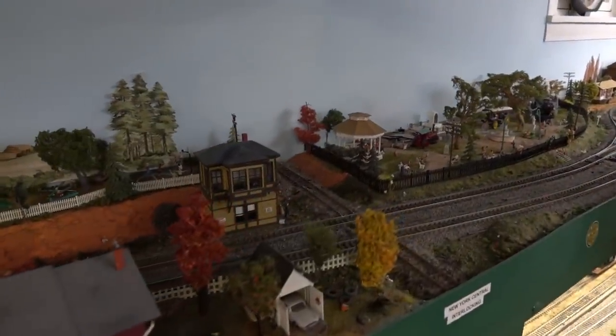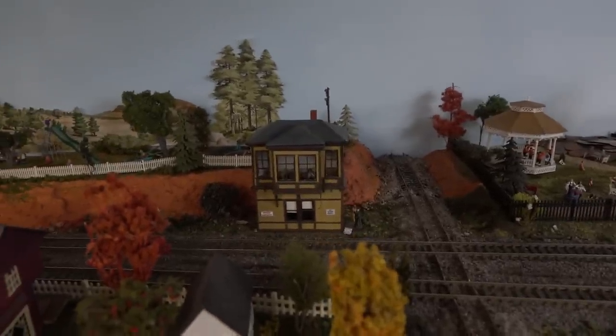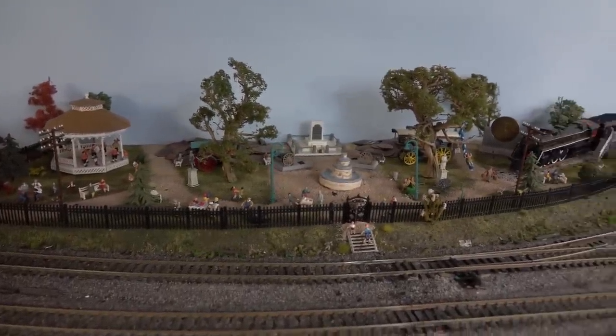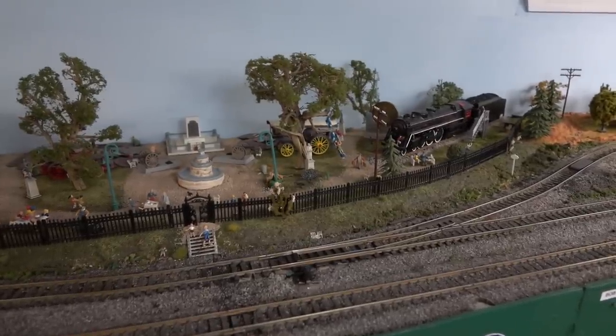And most of the rest of this doesn't represent anything prototypical, just little things I liked, little scenes you wanted to include. There is a central park in Greenville. It used to have a fountain like that, so I wanted a little central park area. When we were out in Illinois, I saw a lot of steam tractors, really liked them, so I added a few of them to the park.